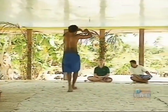This is the carver ceremony, held in a traditional house or fale, which welcomes each guest to the village. Ia, manuia.